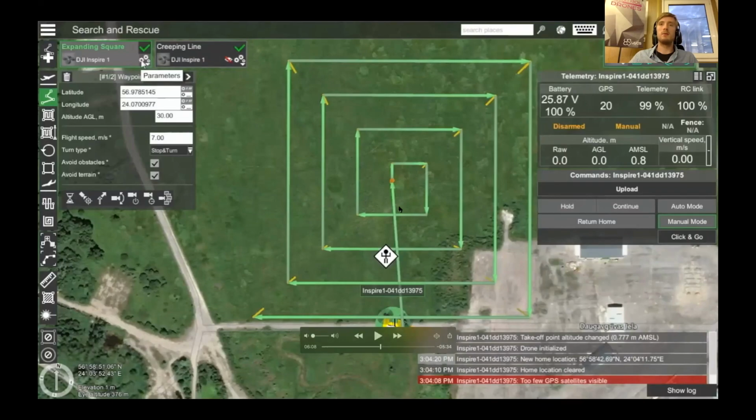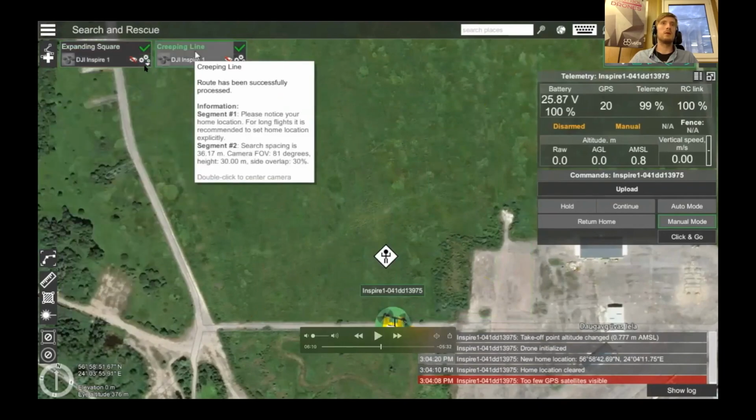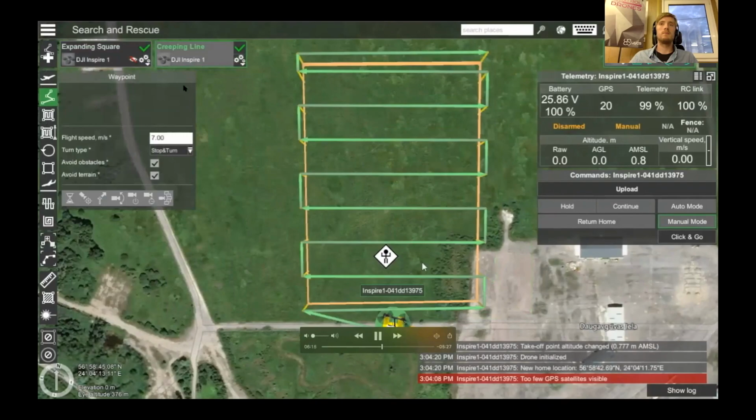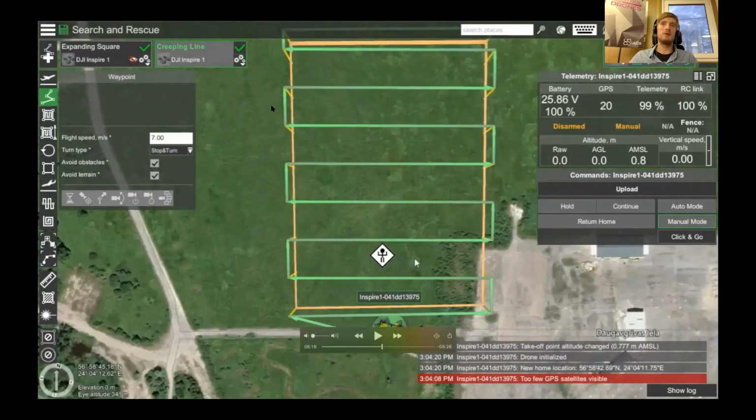So this is where we already landed the drone. And here we're switching from the expanding square to the creeping line mission. So we can hide one route and then just show the other one. Both of these routes were already created in the office before doing this flight. Of course, in some cases, when you're out in the field, you might want to modify them. But it's still good that you have this functionality to create the route when you're sitting in your office, for instance. And then when you're out there, you don't need to create it from scratch. You can just change the location of the first waypoint and then already start flying the mission.